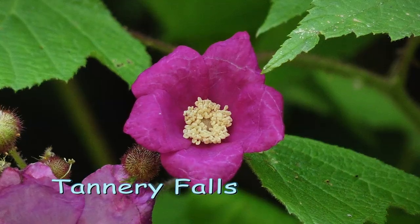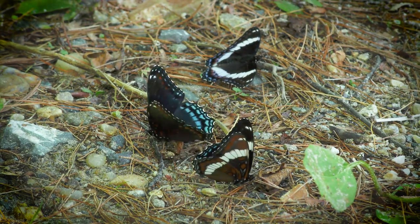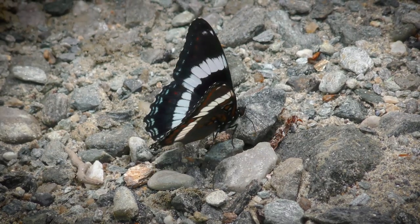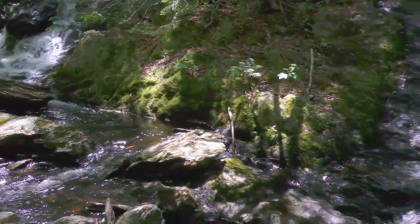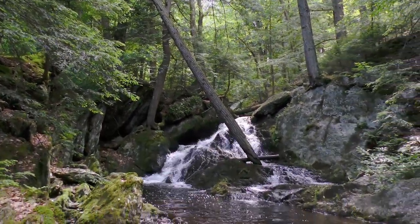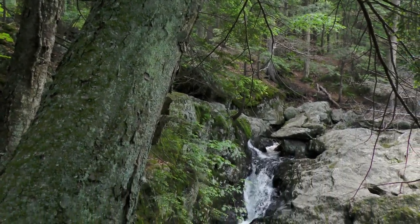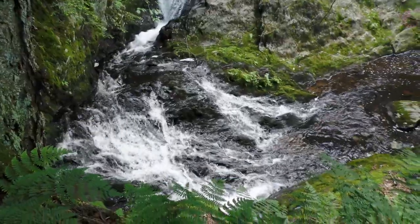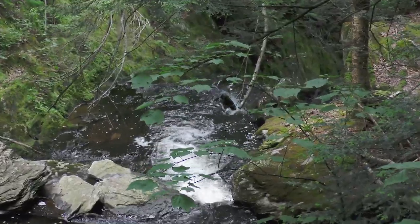Summer advances, and purple flowering raspberry is found along the roadsides near Tannery Falls. White admiral and red-spotted purple butterflies are everywhere. Parker Brook, or Tannery Brook, flows through Tannery Pond and then down through a long rock gorge in an old-growth forest. The stream flows over ancient stone and under the leaning trunk of this old-growth yellow birch. There it drops down into a deep, narrow gorge in the rock.